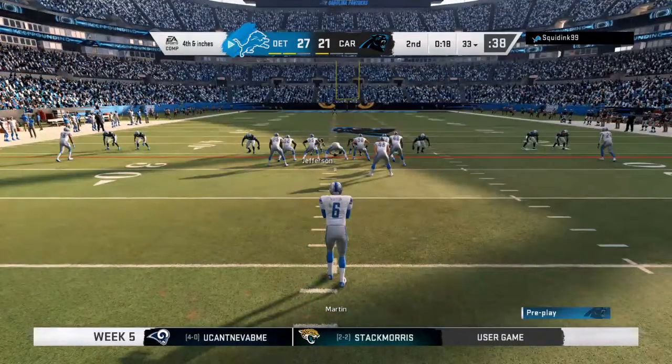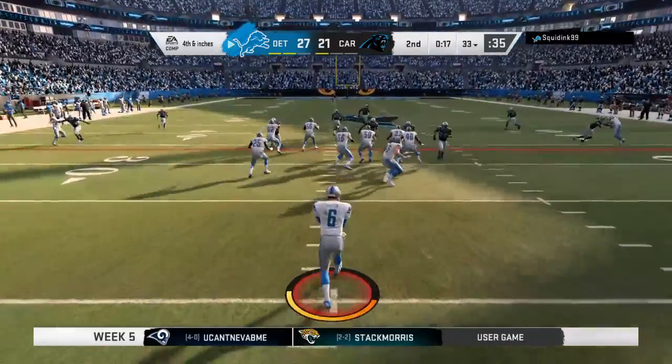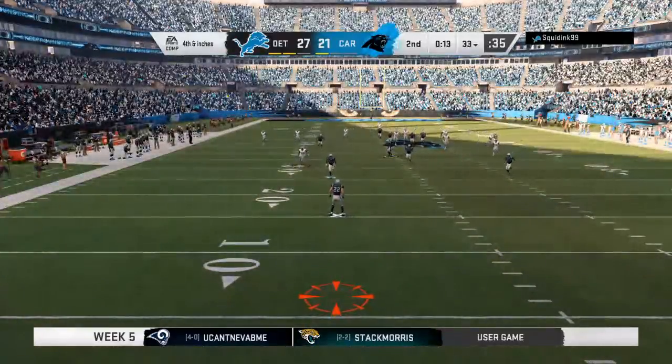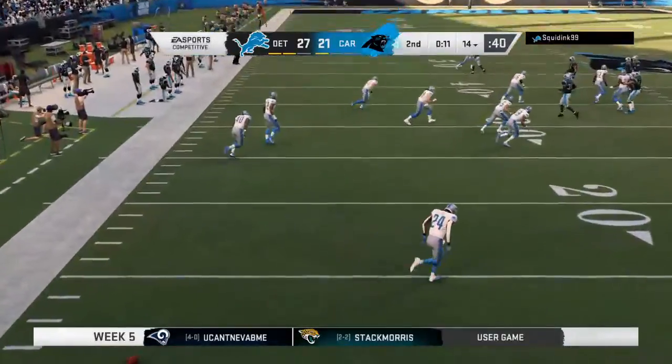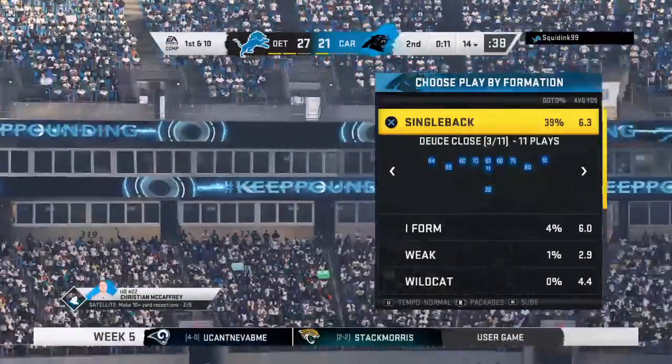Here's Sam Martin now as he's on to punt for Detroit. He's been a busy man here in this first half as he gets it away. And this will be covered up. Pretty good result. It'll be down at the 14-yard line. At their own 14-yard line.